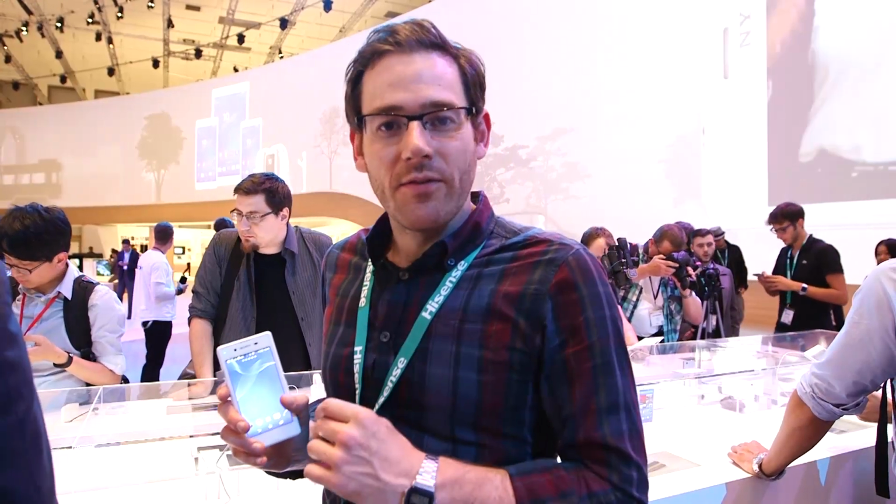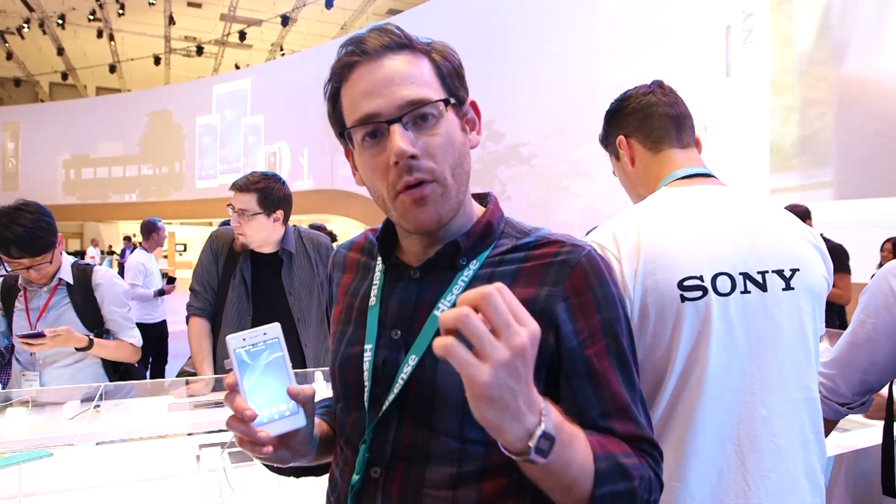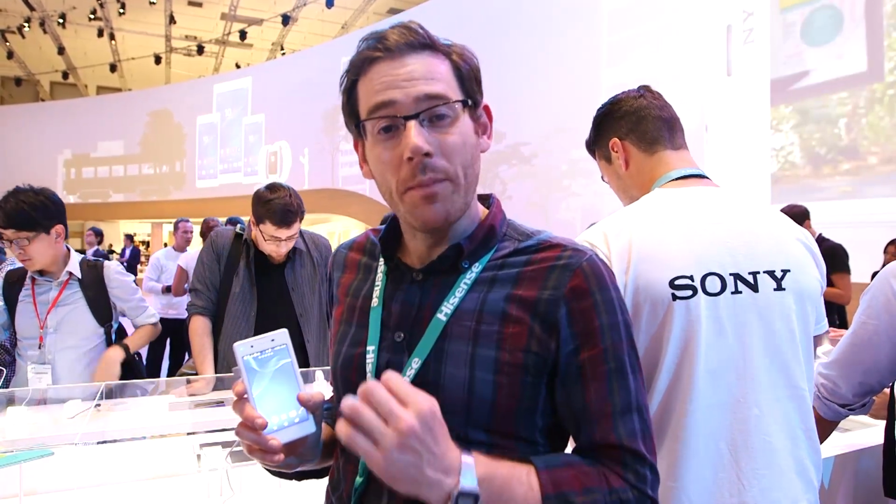You can buy the E3 in four different colour options. There's black and white, but also a more adventurous lime or copper variety.